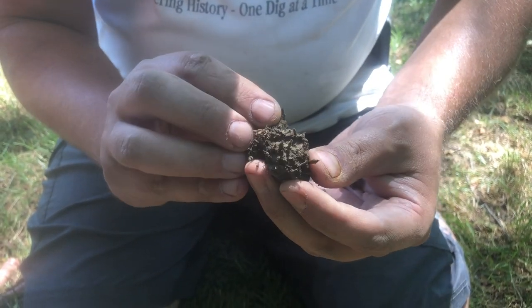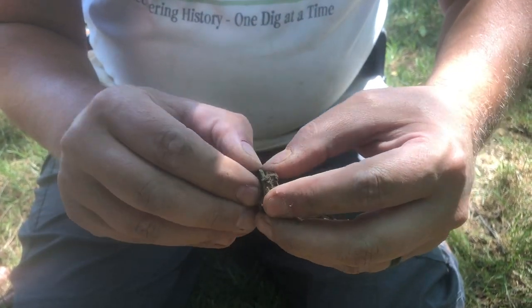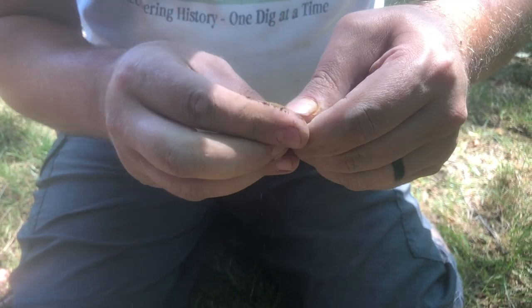Oh, don't be a penny. No way. Don't be a penny. What? Are you kidding me? It better be at least a wheaty. It was hitting a 45.